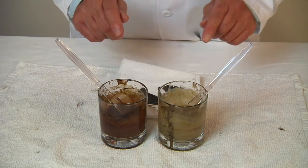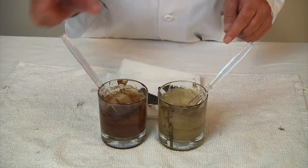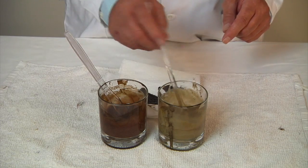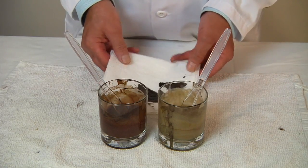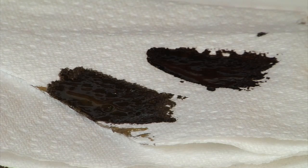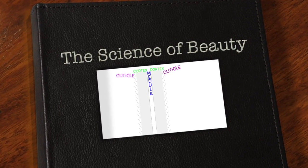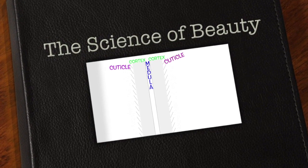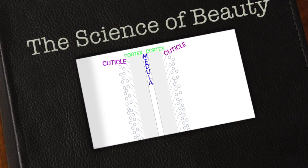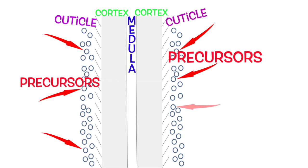I added the developer to each of these hair colors 30 minutes ago. And you can see that they're starting to develop into their dark brown color. I also put each of the colors onto this paper towel 30 minutes ago. And you can see that they've fully formed the final dyes. Hair color contains small precursors that are almost colorless. The precursors develop into the large dyes that produce the final color during processing.